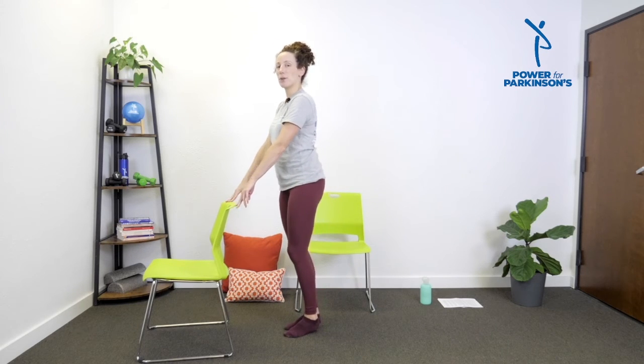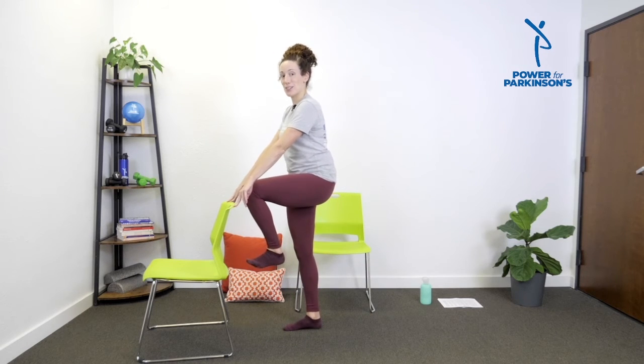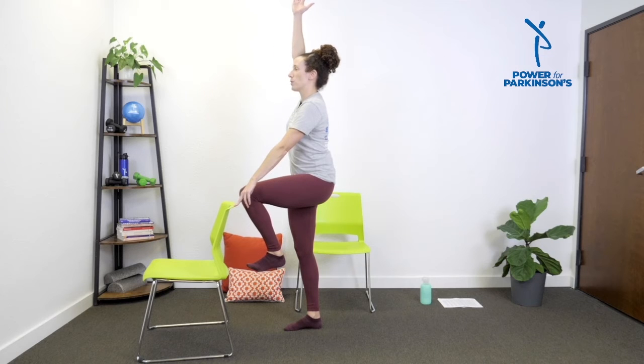And then pick up your right knee. Weight in the left leg. Seated friends as well, you're doing exactly the same thing. Holding on with your right fingertips, reach your left arm up towards the sky. Chest is bright, shoulders are back.